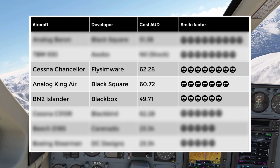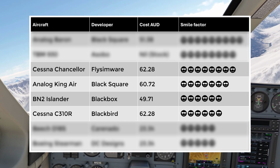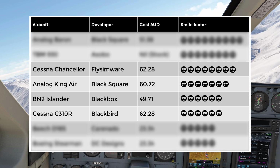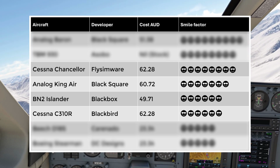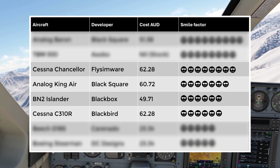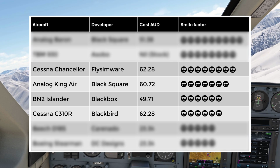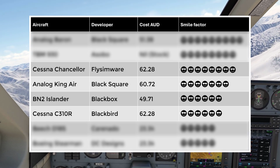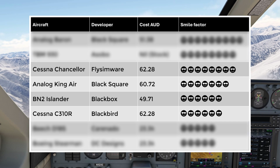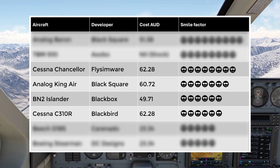Underneath that, and it's pretty close really, I put the Cessna 310, the Blackbird / Milviz Cessna 310. I like that aeroplane. Flew it a lot. Picked it up on sale. Picked most of these birds up on sale. So I consider I've got pretty good value from it. And I like it. It's a GA bird with a bit of character. So it's there on the list.